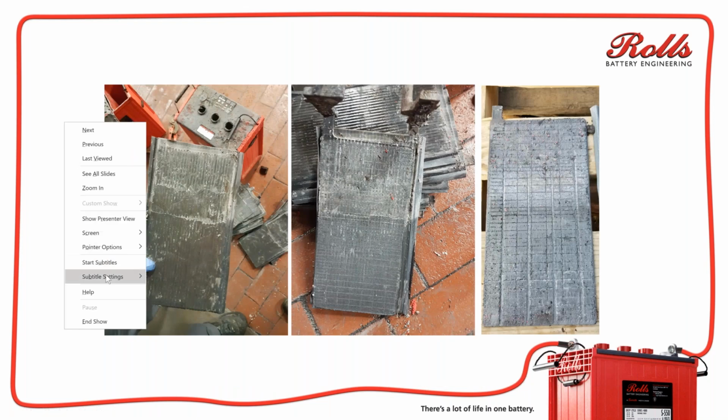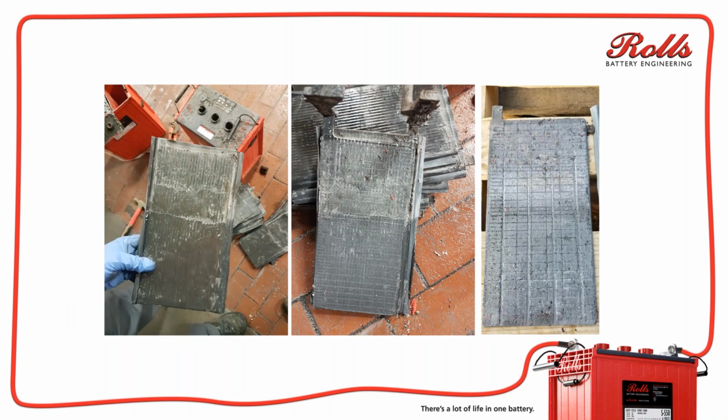When we got the batteries back, you see this line right here. This line right here. Okay, all those batteries, every one of these, all those cells, this is what it looks like when you run the batteries dry.